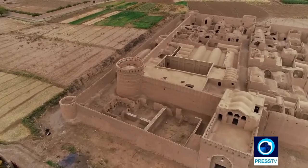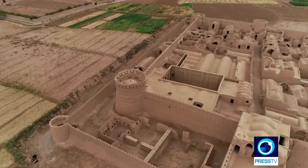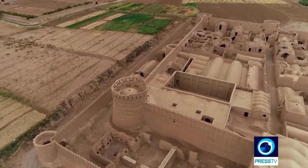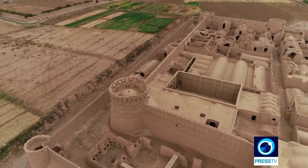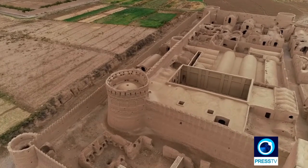The castle has two defensive lines with 9 circular towers. These two walls reach 5 meters in height, and a large ditch has been dug all around them. This is truly a beautiful mud brick castle that was active up to a few decades ago.